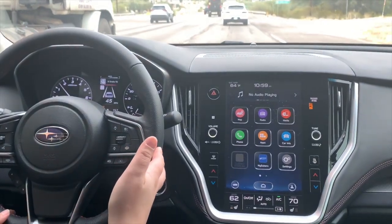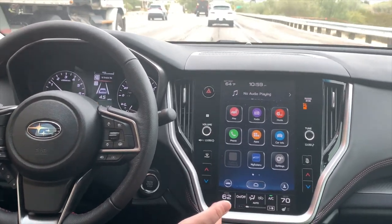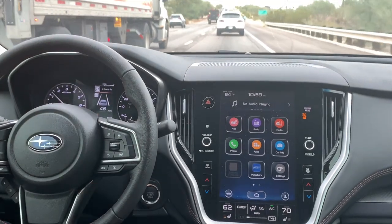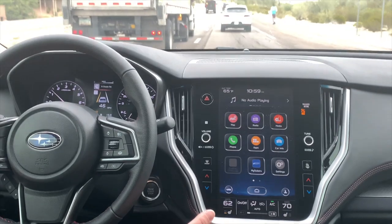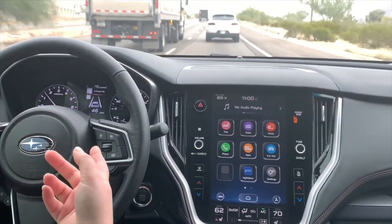So new for 2020, lane keep assist changed to lane departure prevention. Once you're at a certain speed, it can detect the lines on either side. Your car will then adjust the steering wheel left or right to make sure that you stay centered in your lane. As you can tell right now, it's going to get mad at me that I keep crossing over the line.